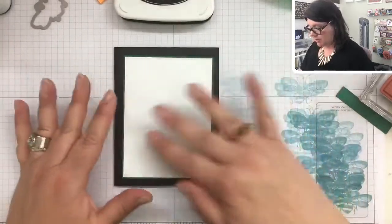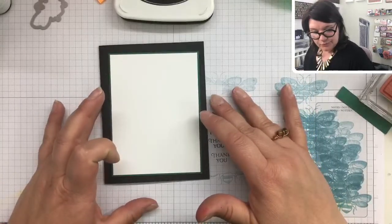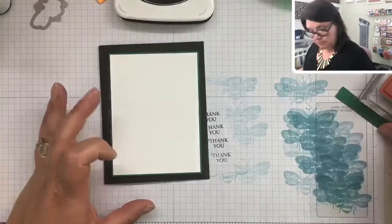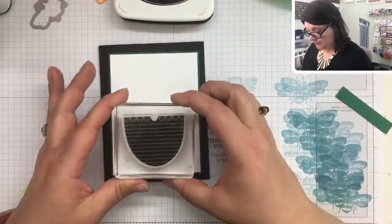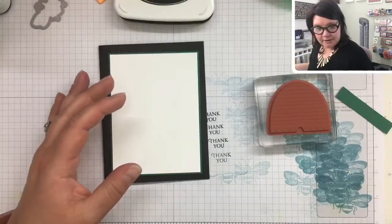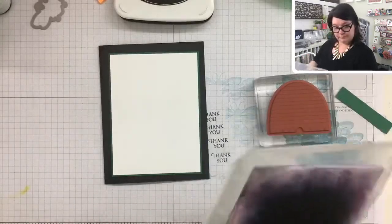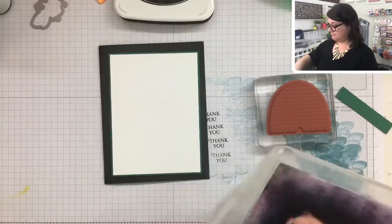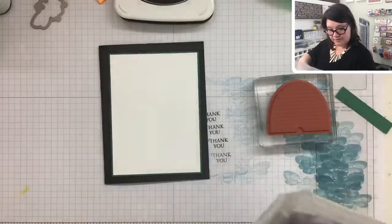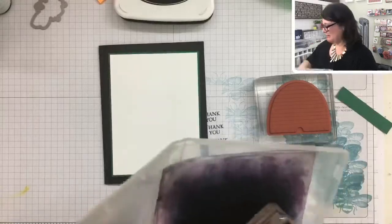My thoughts were to either stamp that bee randomly all over here. We could do the beehive, all different colors. We could do the flowers, all different colors. Or what about the saying? Let's do the saying all different colors. I meant that wasn't cheating by using the black. Okay, okay, good.